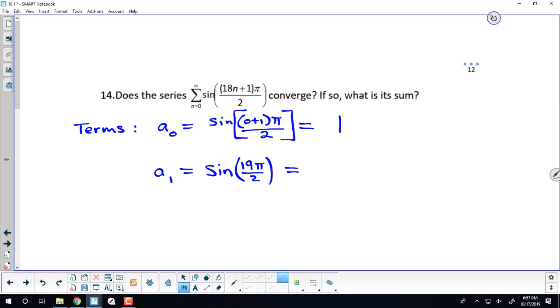Which would be 1 or negative 1, but which one is it? Negative 1? What do y'all think? Negative 1? All right, so not looking great so far. I mean, maybe it does because our sum is just 0, but third term, when n is equal to 2, sine of 37 pi over 2 equals 1.